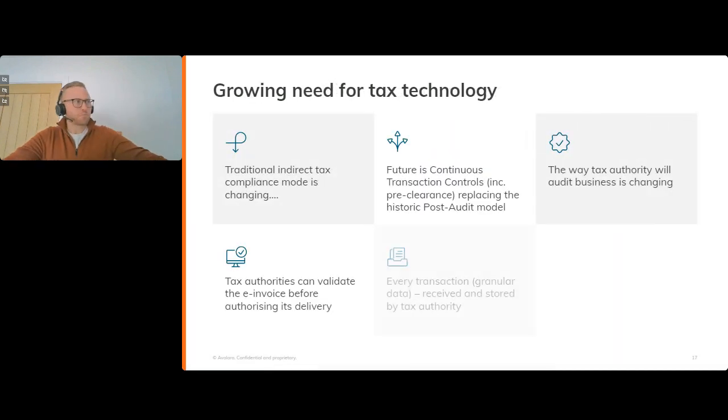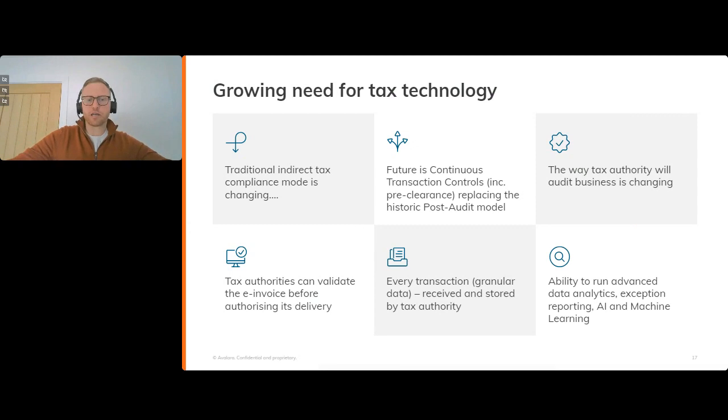So before we go on to our final slide, I just wanted to do a quick recap. So the traditional indirect tax compliance model is changing. It's developing. It's changing all the time, and it's not uniform, which is not helping obviously businesses transform through this. James obviously talked about the CTC model. So the CTC model, and including pre-clearance, is being adopted more than the old post-audit model.